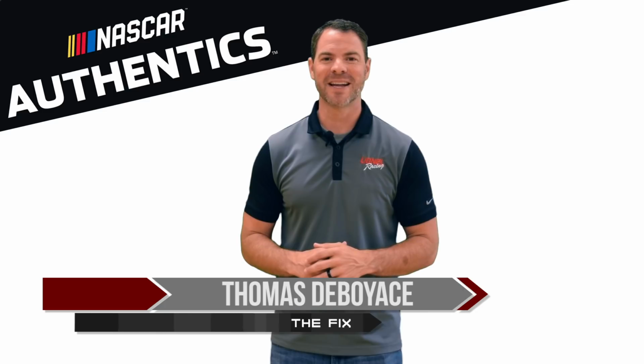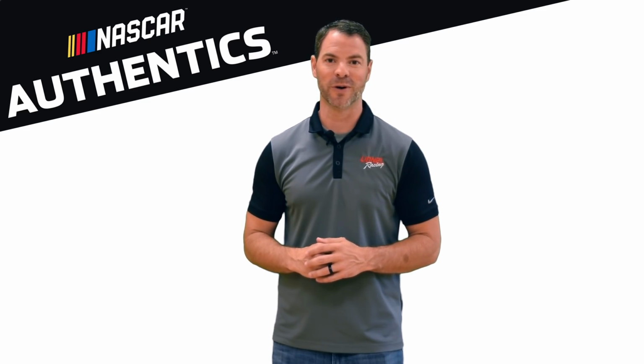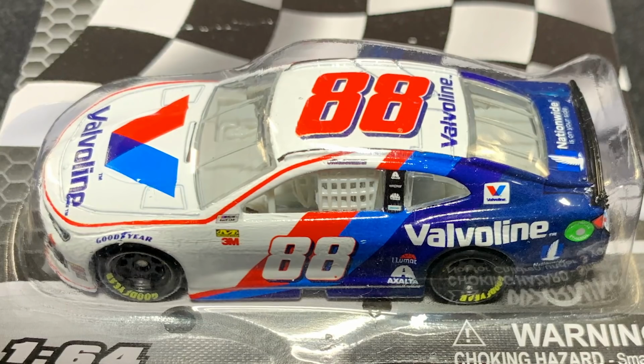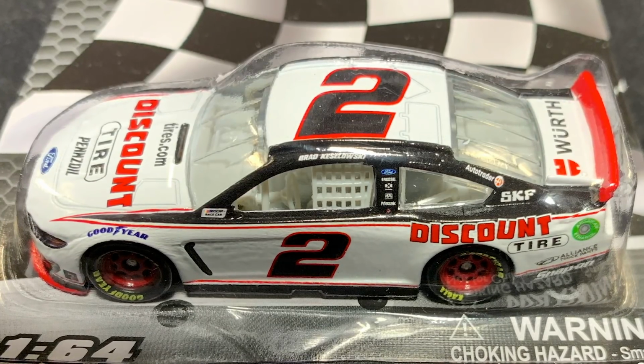Once again in 2019, NASCAR Authentics will be available in Cracker Barrel Old Country stores. Let's check out Wave 1 that will be coming to a store near you soon. First up, we have Alex Bowman in the Valvoline number 88 Chevrolet Camaro Z01. Next up, we have Brad Keselowski in the Discount Tire number 2 Ford Mustang.